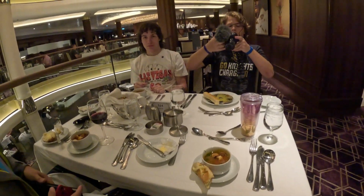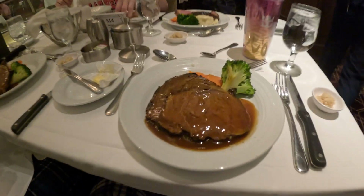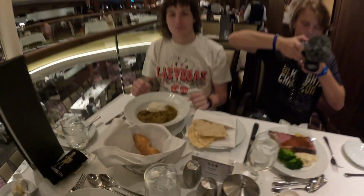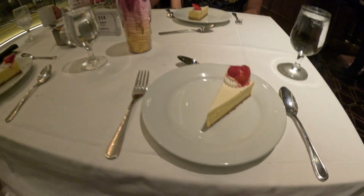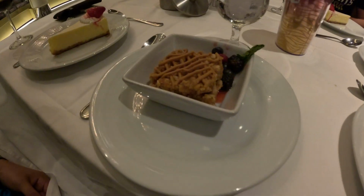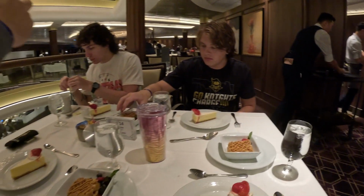The appetizers have come out. Me, Ben, Aiden all went with the tomato soup, and Mason got the escargot. We got the prime rib, me, Ben, and Mason. And then we got Aiden's chicken. Look at us.